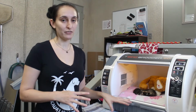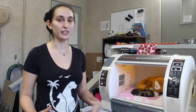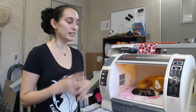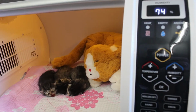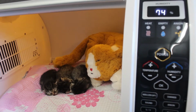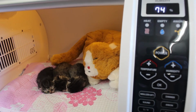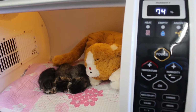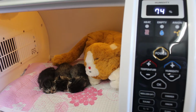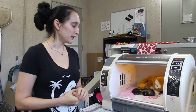Again, it's super important that these kittens stay warm. Their bodies cannot function if they get too cold. If you try to feed them when they're too cold, they cannot digest it. They can't get the nutrients they need from it, and it could lead to them failing. So it's very important that when kittens are this young, you keep them warm and keep them safe. Do not leave them in a cold place. Do not let them sit and get too wet.